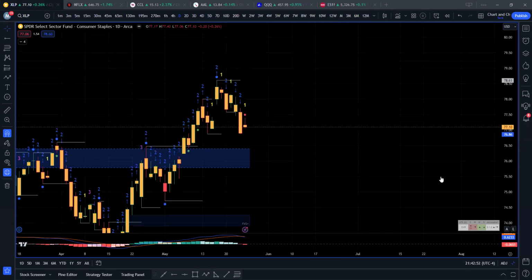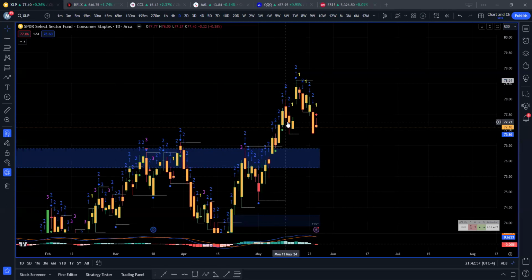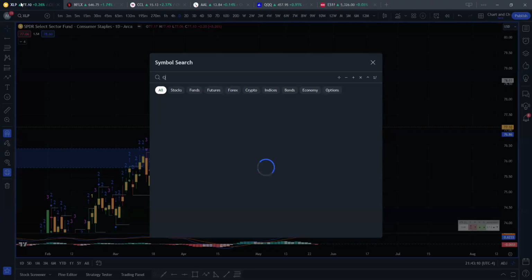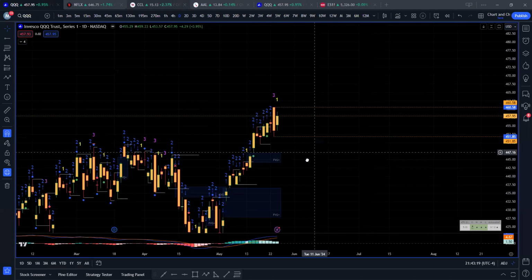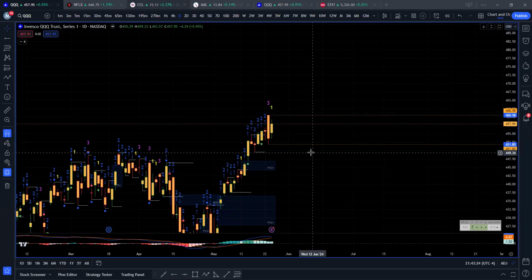All right, so anyway, again, not going to go over every single sector. Tomorrow, I'm looking for QQQ to run to 460, 461. With the way NVIDIA is raging right now, I can see that happening, but I don't want people to stay in that long, because it is going to come down. So if you're anywhere above this 460, there's going to be potential for exhaustion.